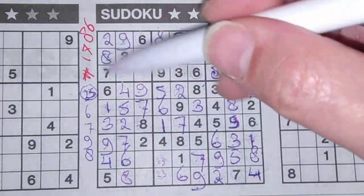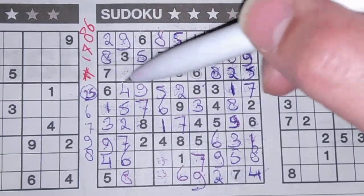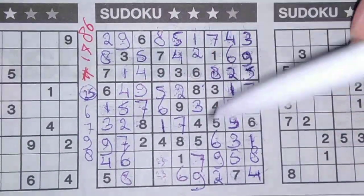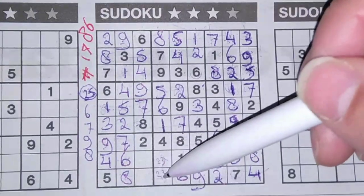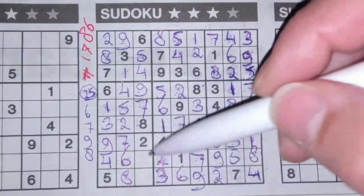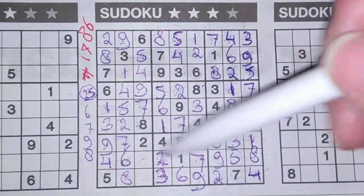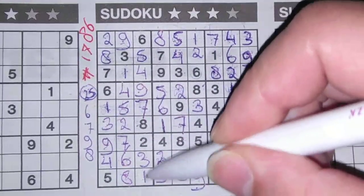2 numbers left in this big square for the numbers 4 and 1. We have a 4 here, no 4 there. 4 should be here, so 1 goes there. We have a 2 here, so this cannot be a 2 anymore. This should be the 2 and this should be a 3. And the final 2 numbers of this big square for the numbers 1 and 3. We have a 3 now, so no 3 there. 3 should be here and the 1 goes there.